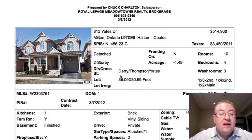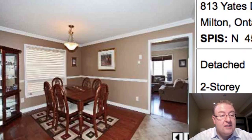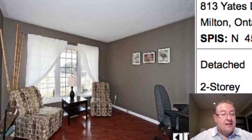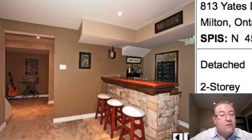Yates Drive is at $514. Thistle Bay, 2230 square feet. You've got a separate living dining room. So there's your dining, there's your family, and then the living would be just over to the left. Kitchen looks okay, and you've got some hardwood floors on diagonal. That's the living we just showed, and then you've got your 4 bedrooms upstairs.